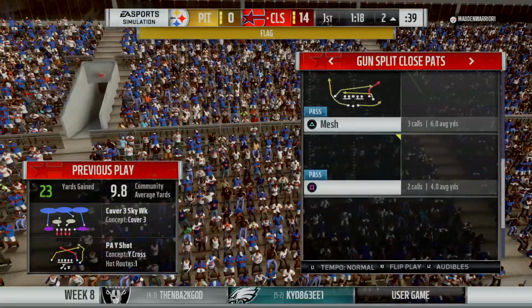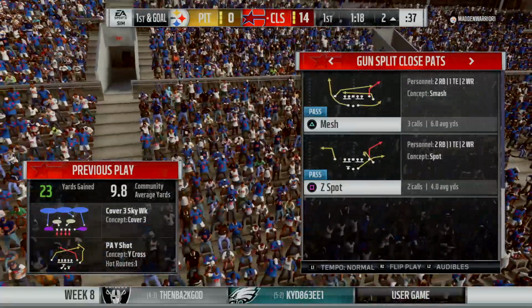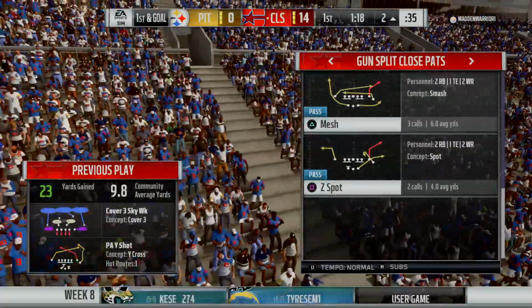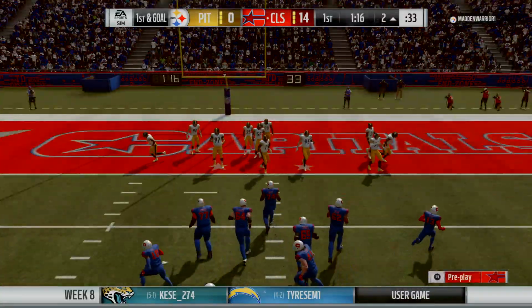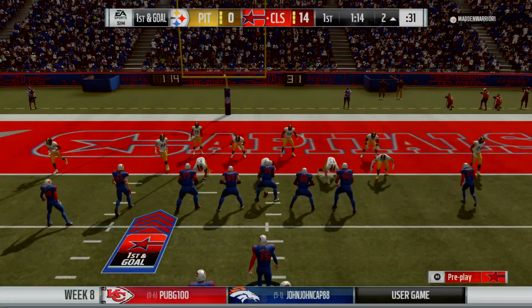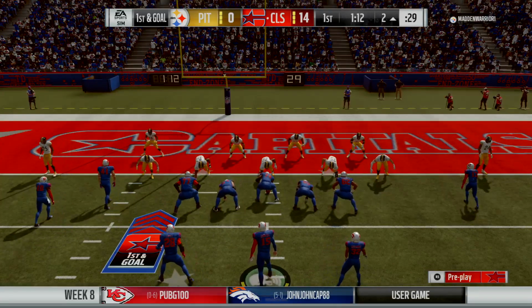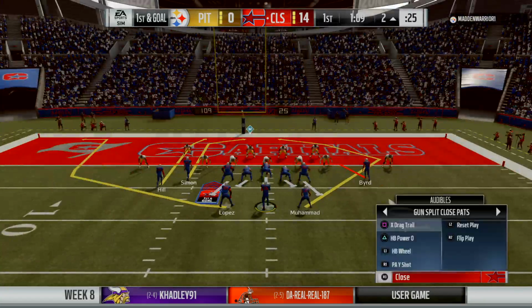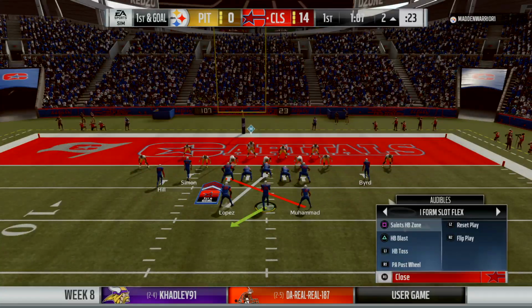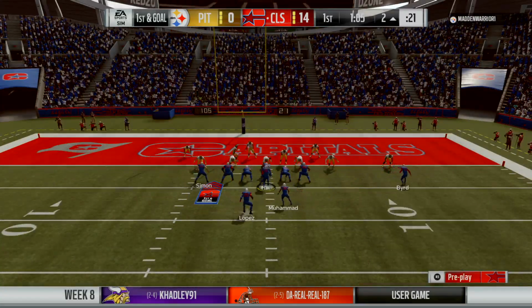Well, they'll get the yardage, but they hate to see him take that hit. You're always trying to cool off a big-time guy throwing the ball, but you have to know when to back off, pull up, and not hit him. There's the penalty. So a critical mistake, roughing the passer. Now it's 1st and goal. All right, now, lucky 56. Lucky 56.